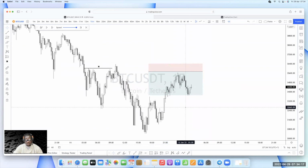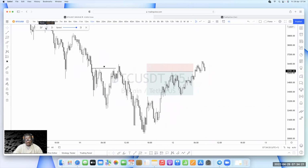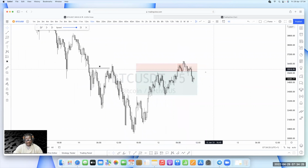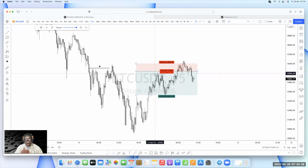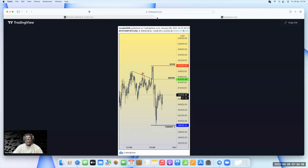Wow, it came so close. I'm not sure it played out. Yeah, so this actually hit stop loss. But if my entry was a little bit below, this might have actually played out for us. So this is our first loss.